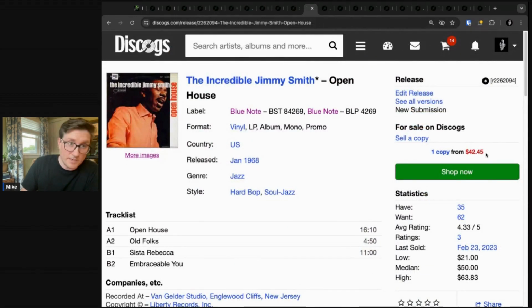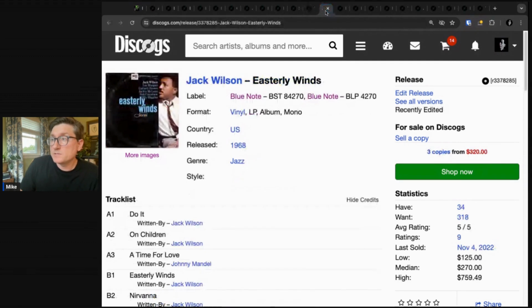There is a copy right now for $42. There's 35 people that have it. So for anyone that wants one of these for the sake of having one of these, this is probably the most affordable copy that you can get right now, if I remember correctly. We have Jack Wilson Easterly Winds. This one is pretty pricey. We're around $300. 34 people have it, and median is $270.